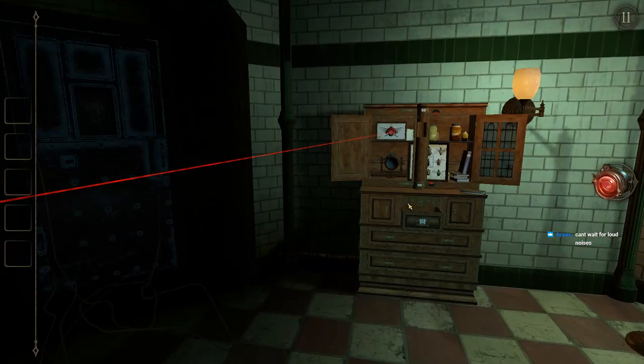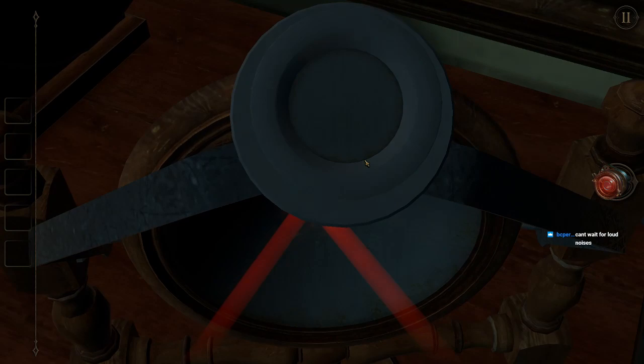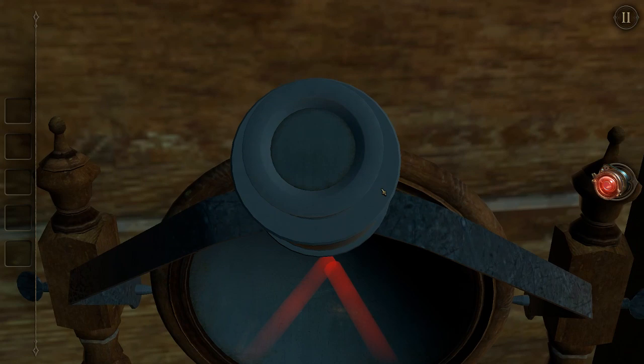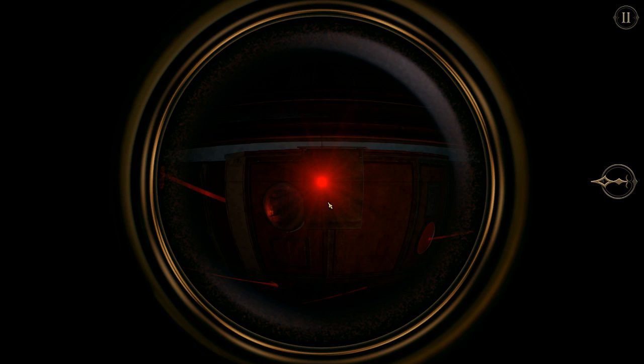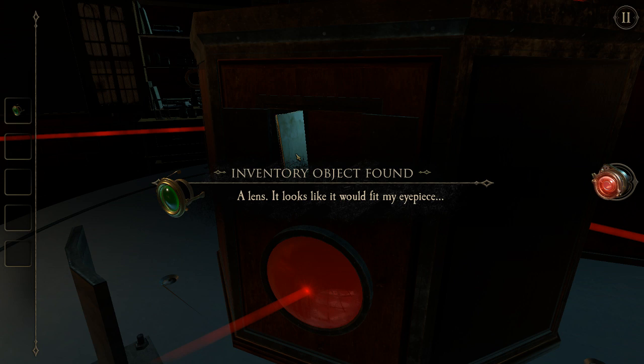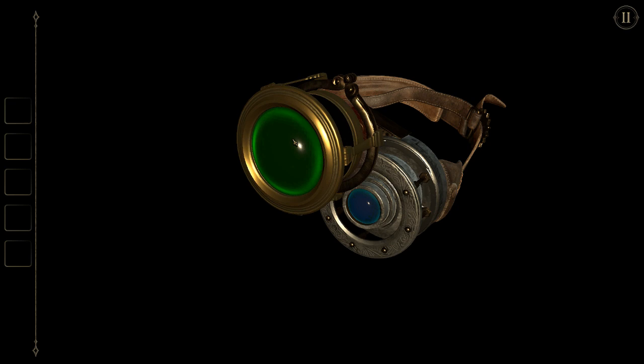First move. A lens for my eyepiece. And a lit. Okay. Yep, that's fine. I wanted to do that right away immediately.